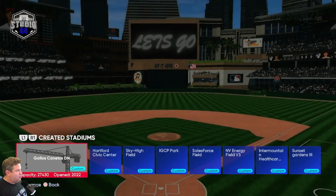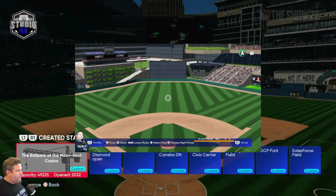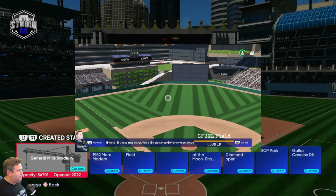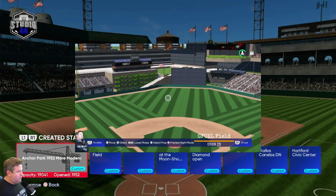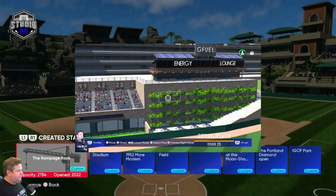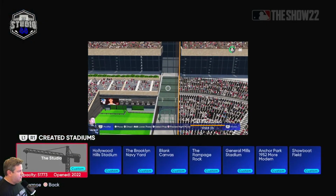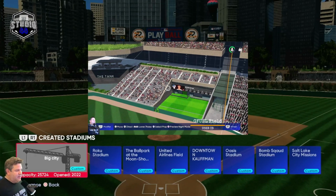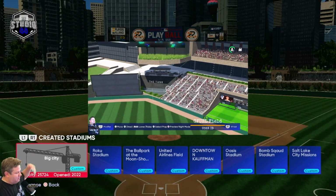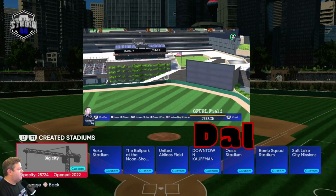And I remember showcasing the stadium, or saw it showcased by Harrison Sawyer. There's Anchor Park, by our good buddy Arch. Let me know if you know any of these other creators or if you did them yourself. Nope, I don't think it's in there. I distinctly remember it. I remember making a bunch of changes to it. I think it had a retractable roof feel because, again, it was in Dallas, but there's the Dallas Butchers.